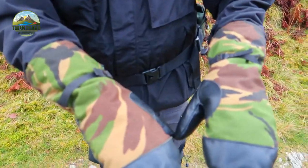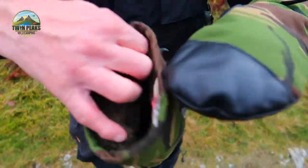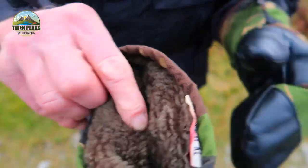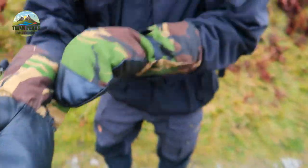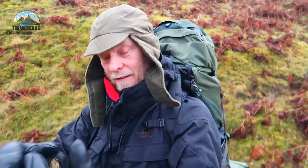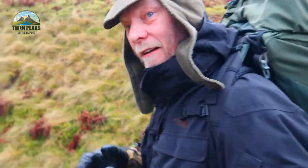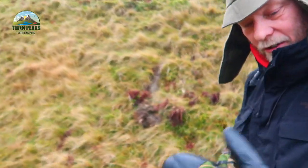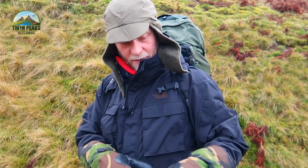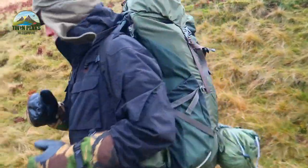Simon's got his new Dutch Army mitts on today. Oh, look at them. All furry lined. Lovely. Beautiful. And a Dutch Army hat. And he got his Dutch Army hat. So I'm going Dutch. He looks like Deputy Dog. Those big flaps hanging down. No snobby brand, just good old army surplus. Army surplus. I might get some.